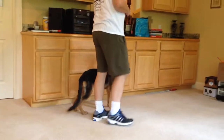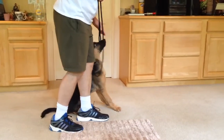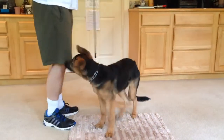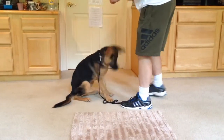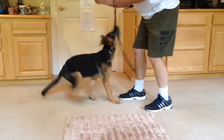We're also working on some of the body positions, body mechanics, for the heel position, which is right by your left hip. When you stop, she sits. No. She's still learning the whole stay is implied part. She's a very smart puppy. She'll get it soon. She's still young.